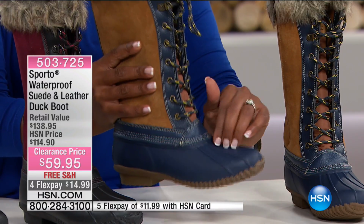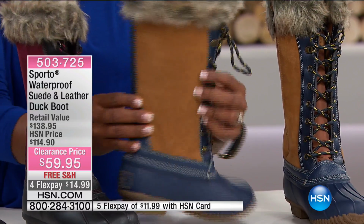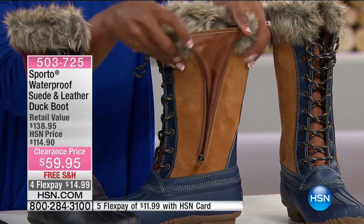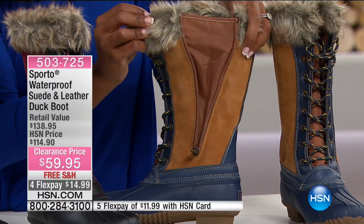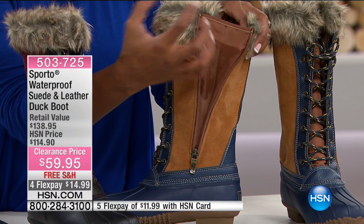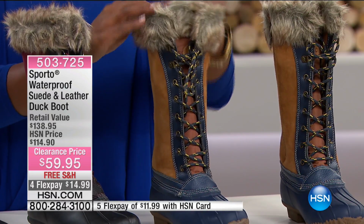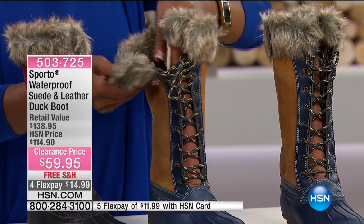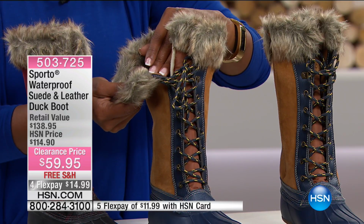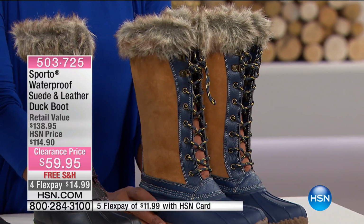You're never gonna feel the water because it's not getting through. The fact that these are genuine suede, genuine leather in the front and the back, amazing. This is how you get in and out of the boot, and it's right here with that full zip. And you'll even notice when you unzip it, you've got that great placket, which helps again to keep the moisture out of your boot. You've got faux fur along the top, but then on the inside, you've got what feels like teddy bear fur. It's a smaller grain, but it's still warm and soft, and then under your feet is like insulation for your feet.